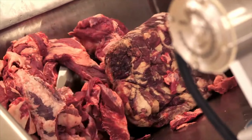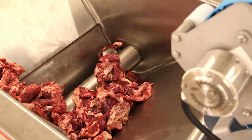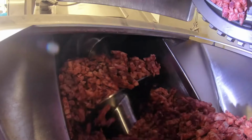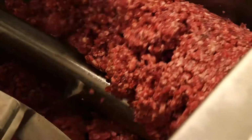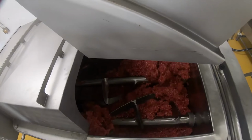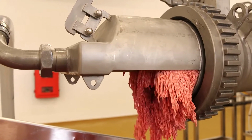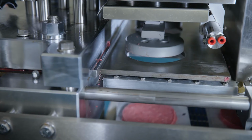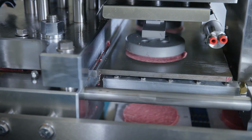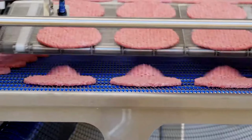High-capacity grinders process large quantities of meat into uniform pieces. The meat is then mixed in giant tanks with salt and pepper, ensuring even seasoning for efficient patty production. Seasoned meat is sliced by automatic machines with precision blades, forming uniform patties with consistent size and shape.